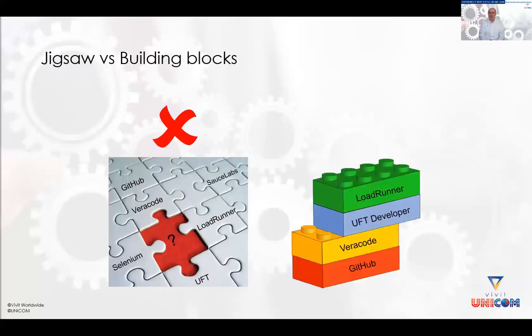So we came up with a better analogy, we feel, which is describing these units of code and these libraries as building blocks that help people to get what they want from a test tool.